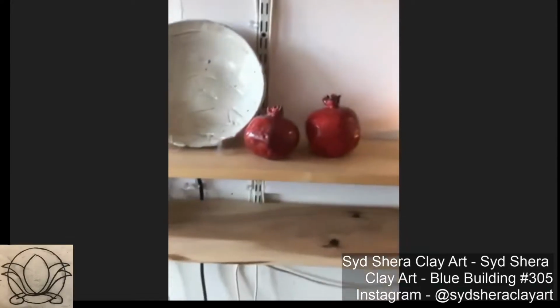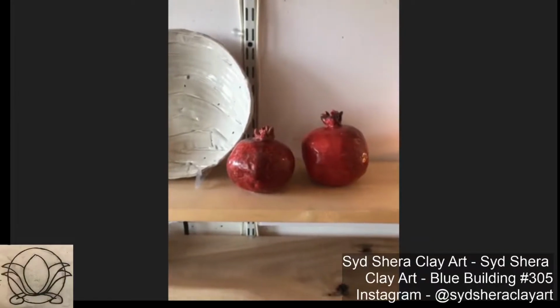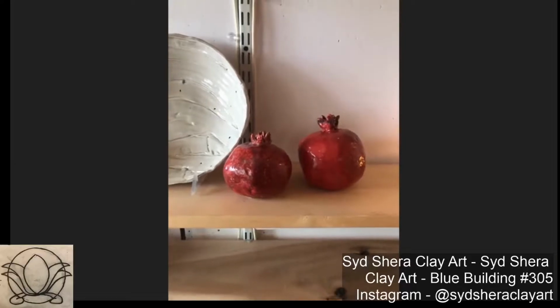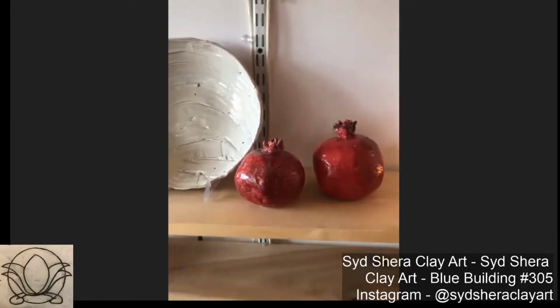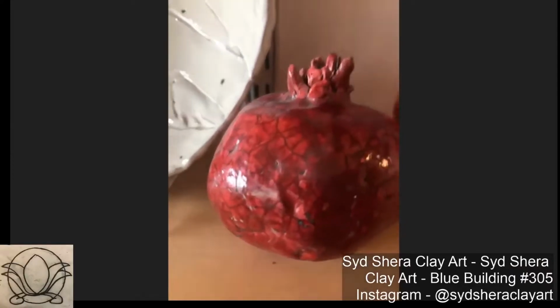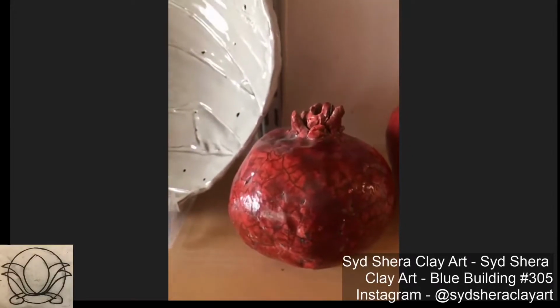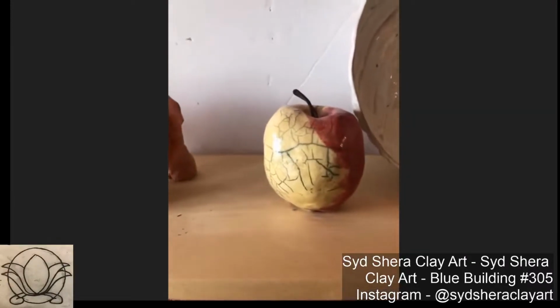Here are some raku pomegranates that I make. I usually make them around Christmas time. Raku is this crazy technique where you open the kiln at red hot heat, pull the piece out, and put it in a burning barrel of sawdust, and you get those cracks. You saw the cracks on the raku periodic table pieces. It's just this crazy art form that's really cool.